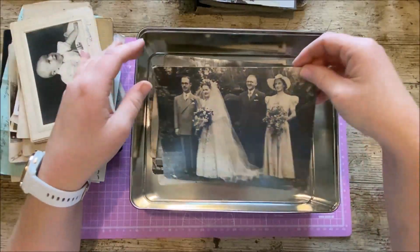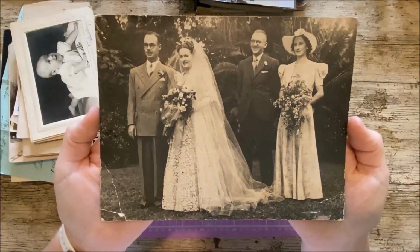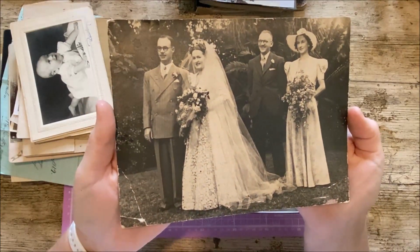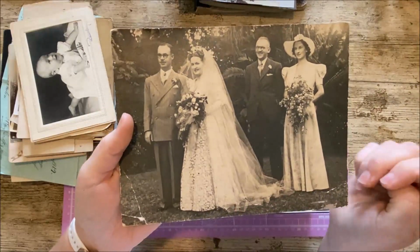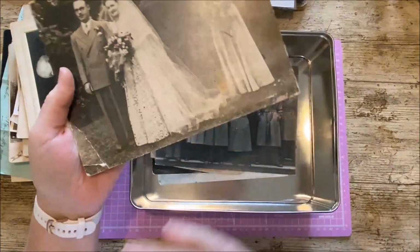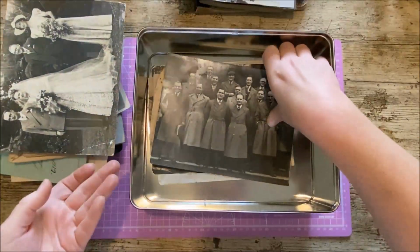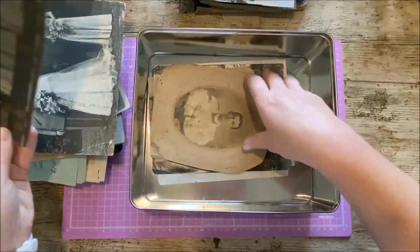And then look at this. Isn't that just stunning? Look at her wedding dress. How beautiful is that? I think that's my great aunt. And she moved to South Africa. She married a gentleman from South Africa. Yeah, that's my grandfather there. I don't know what job he was in there, but they all look very official.